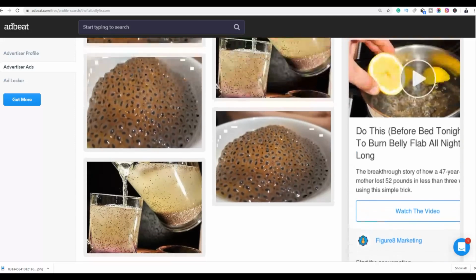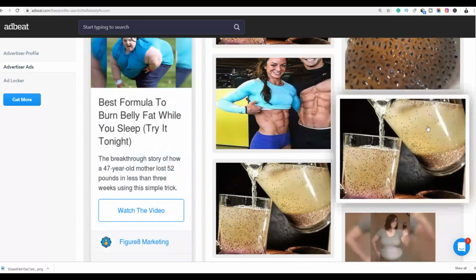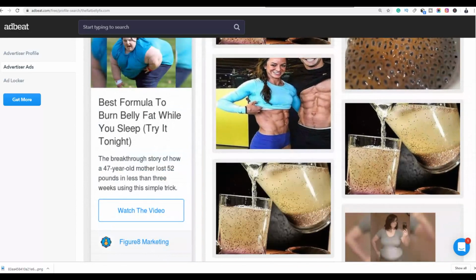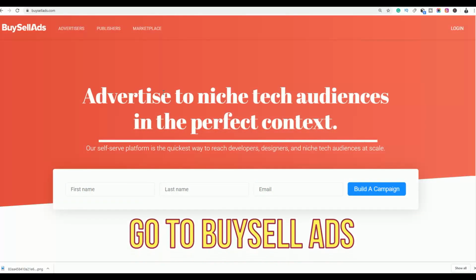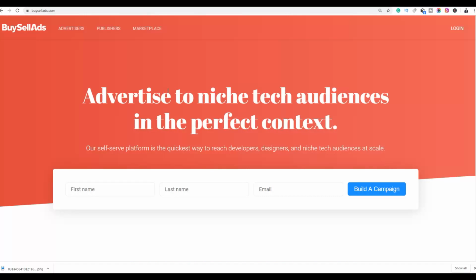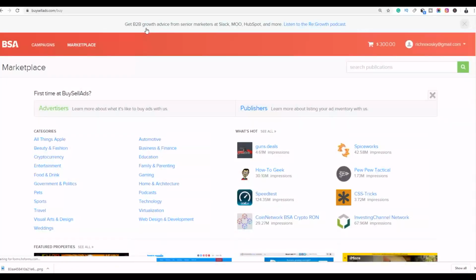So once you are done, guys, once you choose the image that you're going to be promoting this product with, what we are going to do next is go to this website, we're going to use this website to promote this product. This website is called buysellads.com. This is a website that is going to enable you to place ads on other websites and get traffic back to your affiliate offer. Once you go to this website, guys, all you have to do is sign up for a free account, and we're just going to go to marketplace, and we're going to see a lot of websites that we can go and advertise our products on.